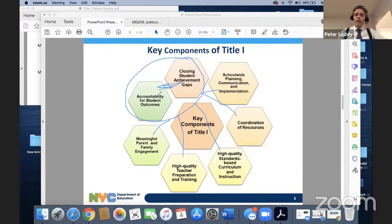And the best way to close the student achievement gap is to have better student outcomes. And the best way to get both of these things is to make sure we plan properly, we coordinate our resources, make sure we're getting the best value. We have a curriculum that will address the standards needed to close the achievement gap. We have the teachers that can help implement and see that that's done. And our parents as partners are part of the school community helping us along.